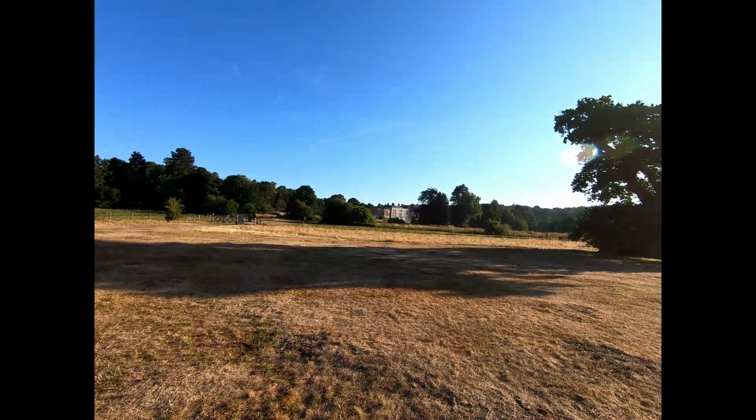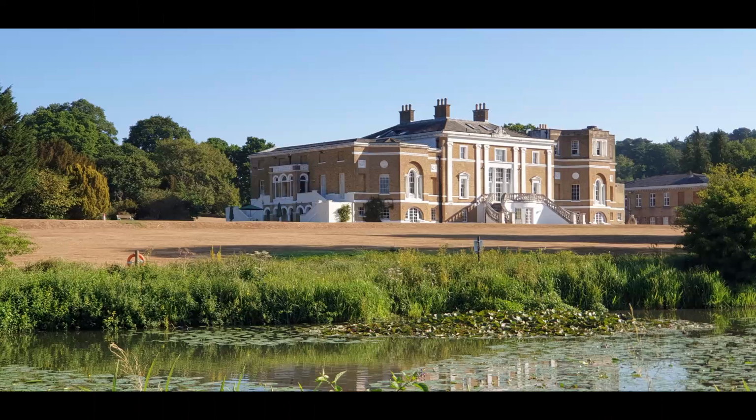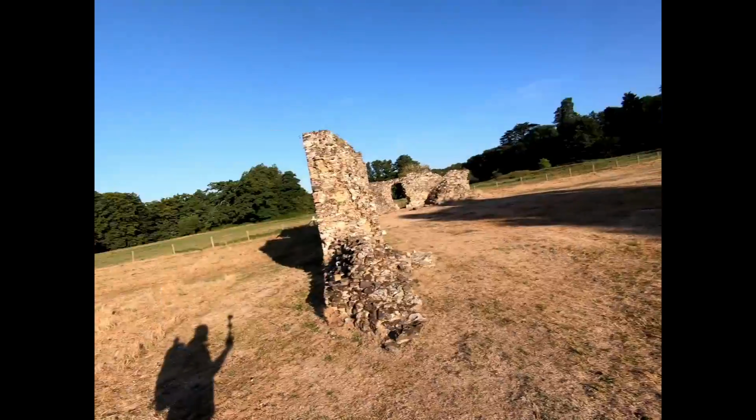Remember me walking down the path, I said to you that this place is famous for a number of things. It's actually a big house up there, which I'll put a better picture of and more history on in a minute.